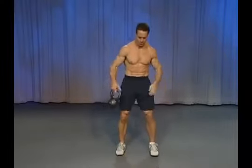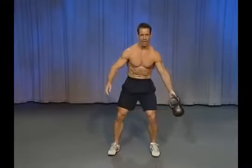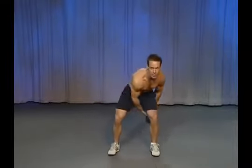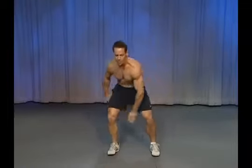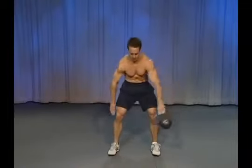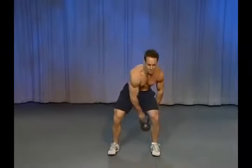Take a little bit wider stance. You're going to pass the kettlebell from one hand to the next. This is between the leg pass. And we're going to do this for a minute as well. Figure eight pattern. You have to really contract your abdominals here to keep the stress from your back.